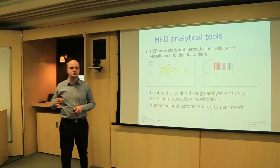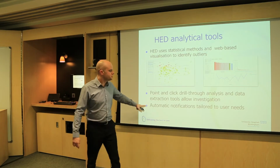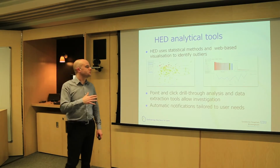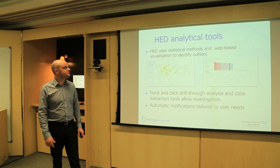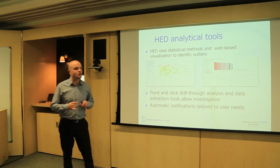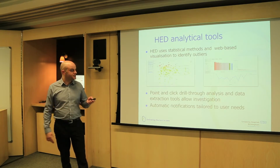It's also a rules-based system, so you can develop your own rules in there to give yourself automatic notifications. So if there's any areas of performance which are going below an expected target, you'll get automatic notifications sent out to specific operational team members or clinicians. And it does have quite advanced statistical methods to identify any outliers on a certain type of indicator.